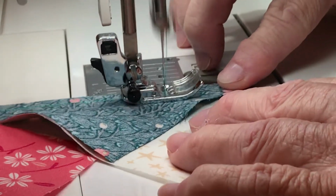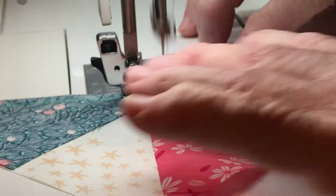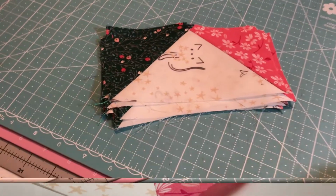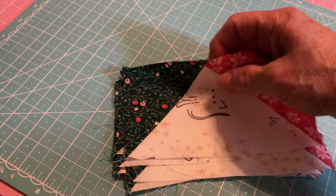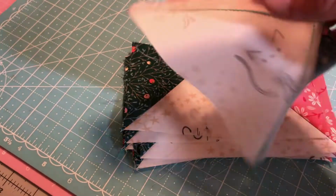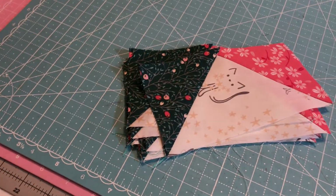All right, and then just continue until you're totally finished. And I'll meet you back here when all of these are done before we put the next piece together. And now we have them all that look like this. These are called flying geese. They're really, really nice. They're all ironed open. And now we're going to put them together based on the pattern.